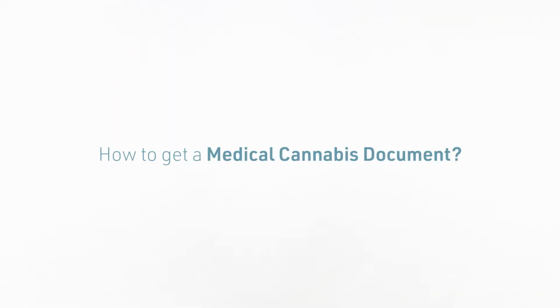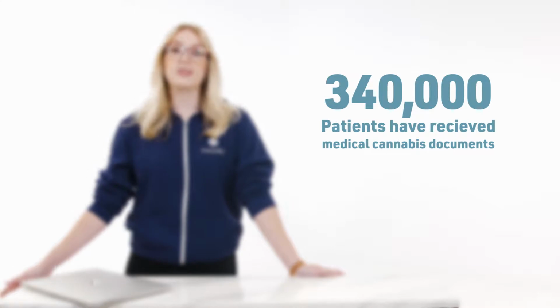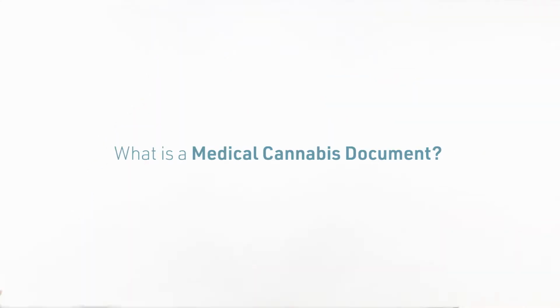Medical cannabis became legal in Canada in 2001, and since that time, over 340,000 patients have received medical documents to use cannabis as a treatment option. But what is a medical cannabis document and how do you get one? First, let's start with the most important part. What is a medical cannabis document?